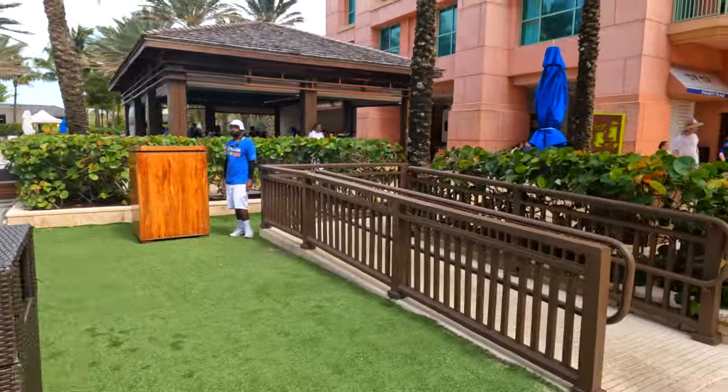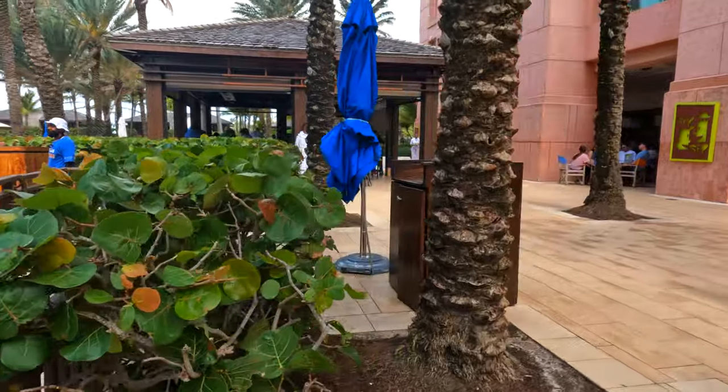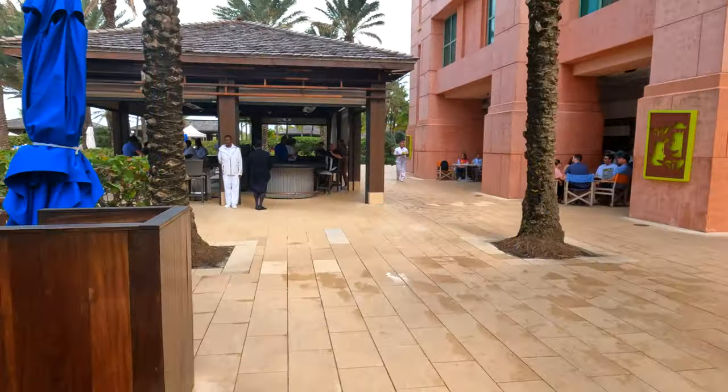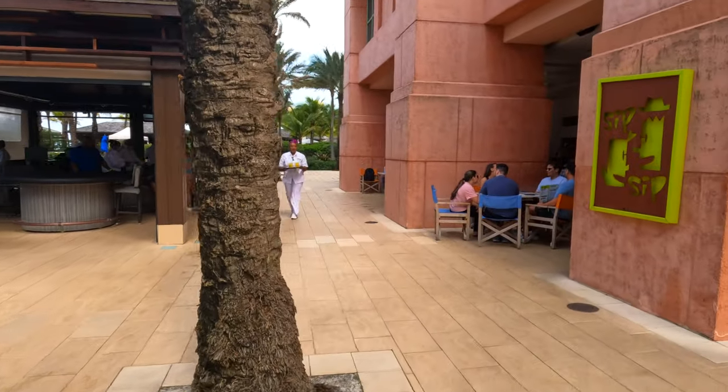Side restaurant is called Sip Sip. They are known for their lobster quesadilla and spicy conch chili. The prices here are much higher than other outdoors restaurants.